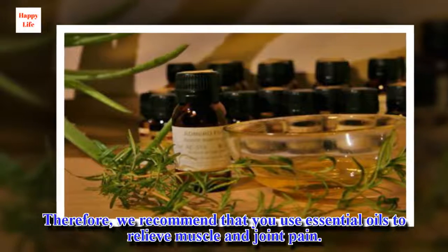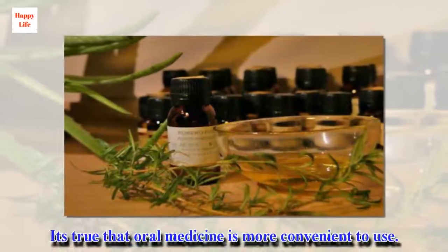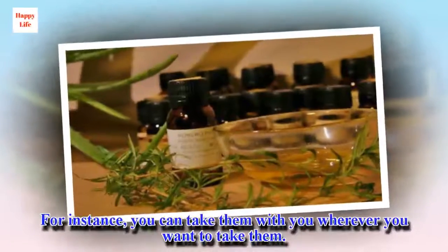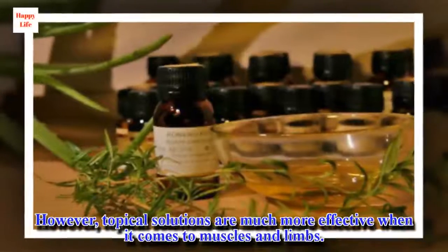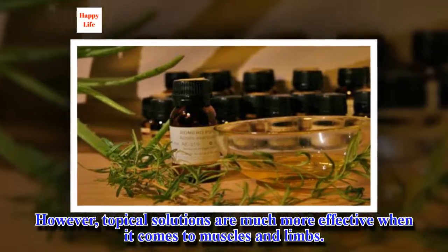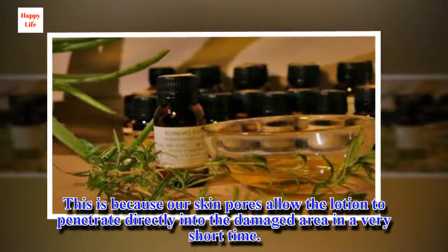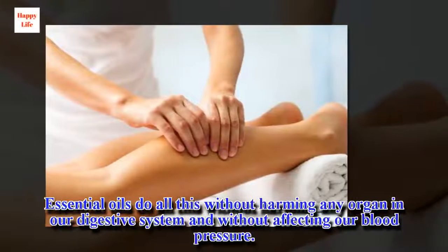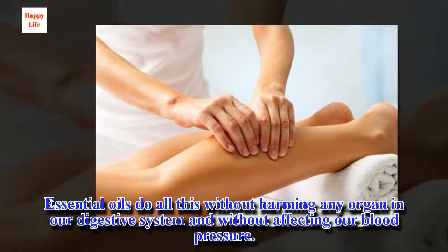Therefore, we recommend that you use essential oils to relieve muscle and joint pain. It's true that oral medicine is more convenient to use. For instance, you can take them with you wherever you want to take them. However, topical solutions are much more effective when it comes to muscles and limbs. This is because our skin pores allow the lotion to penetrate directly into the damaged area in a very short time.